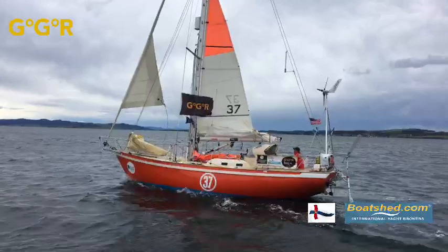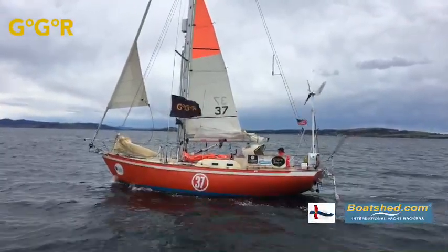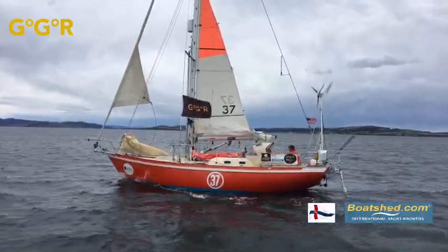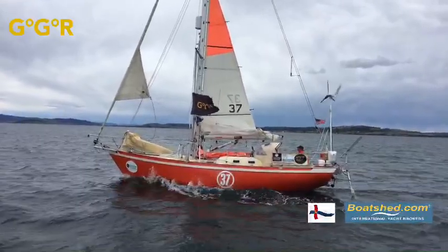Still interesting, I've had one of these boats, and still I don't know, maybe it's my impression, he still seems a little bit heavy in the bow, but that's probably just me. Certainly a good looking boat. Tradewind's one of the comfortable boats in the race.